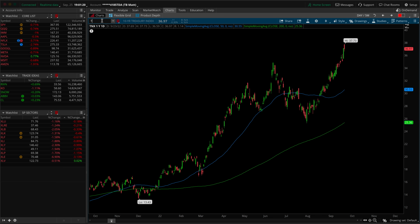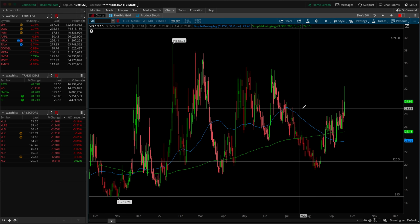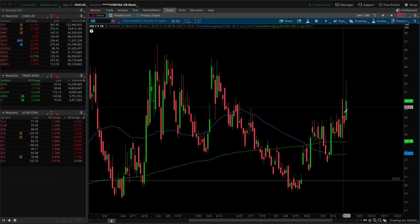Anyways, what's going on in the VIX? VIX is volatility, of course. We started to see a little bit of an elevation here, which is like, finally, thank goodness. This was not making sense for the longest time. And to see that on Friday, it's a step in the right direction.